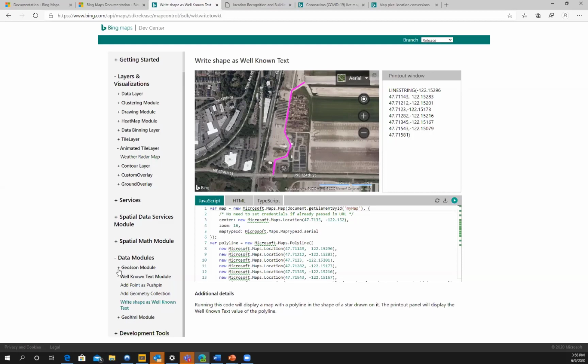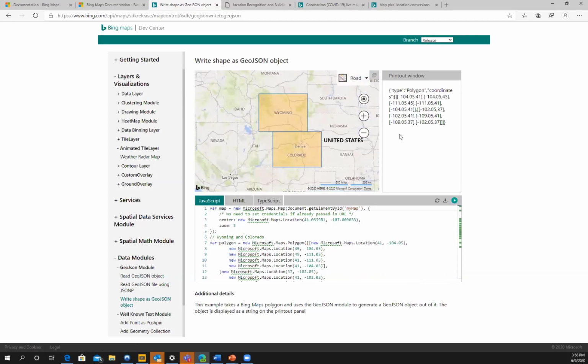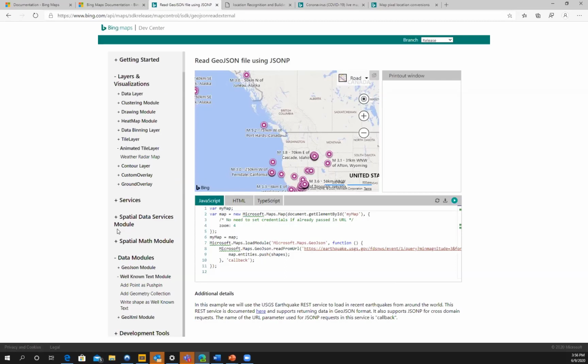GeoXML, GeoJSON. So here's some GeoJSON samples right here, pulling in a polygon for South Africa, and then write a shape as GeoJSON, so we can output the GeoJSON as well. Here, read a GeoJSON file using JSONP. So this is actually reading from another public data source, USGS. So these are the earthquakes, and we're representing them with dots. We have another few different overlays that we use this data on, but you'll see.